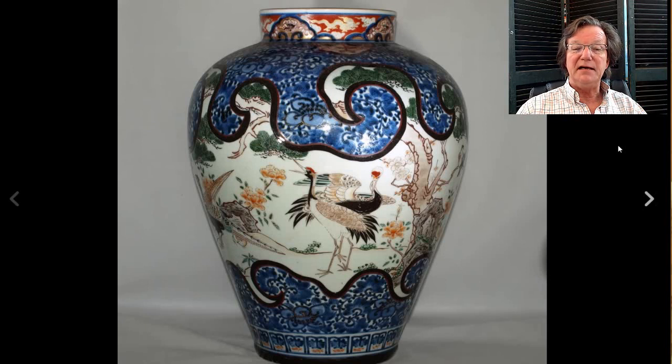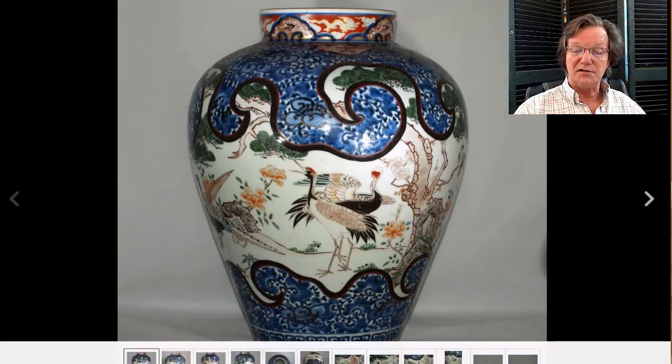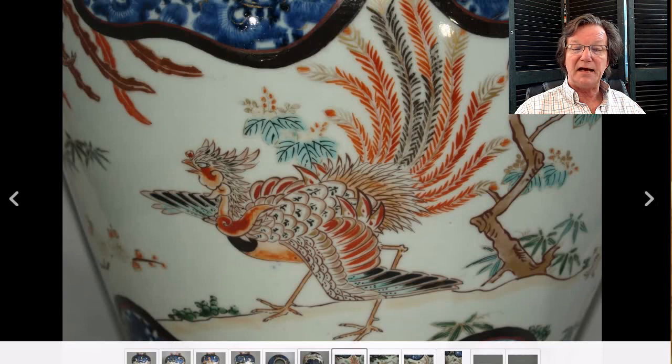This was that big 18th century Japanese Arita jar with the dark blue upper and lower banding, with a center scene of sort of a landscape, forest landscape with birds and whatnot in it. And this was a nice looking piece.